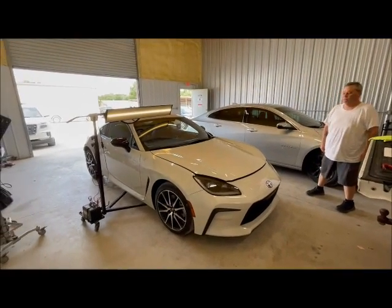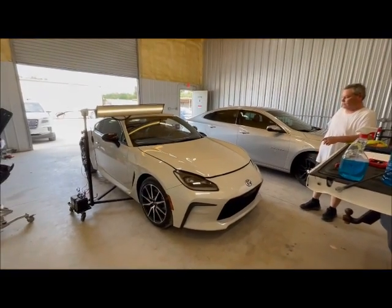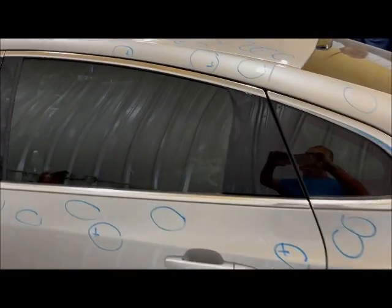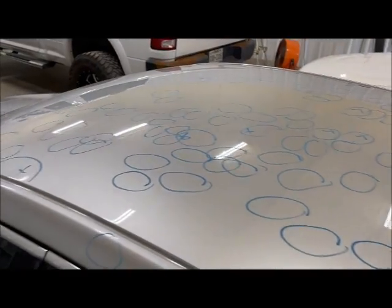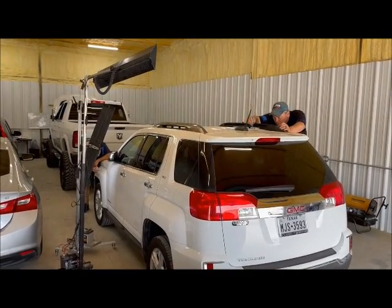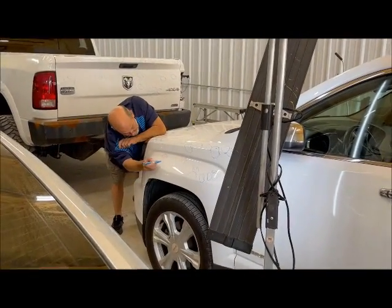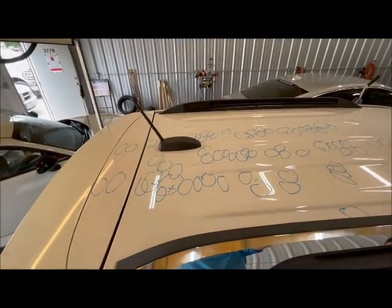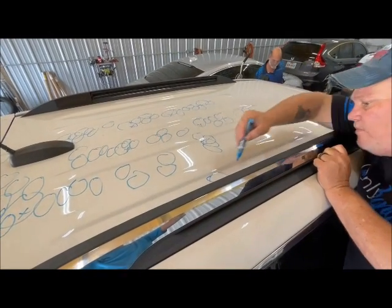Day number one was the assessment, estimate, and lining up an appointment. Here are just a couple of ideas of just how significantly hail damage can dent up a car. It is amazing all the dents that can be found. And many times, roofs, hoods, all kinds of body parts have to be replaced. So, this is why, after watching them, I really wanted to learn a little bit more about this.